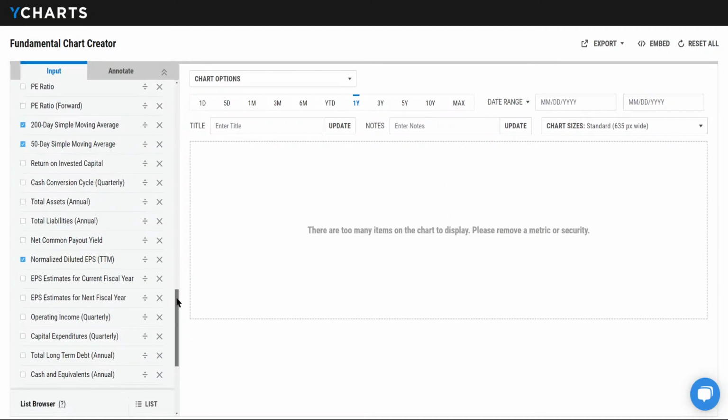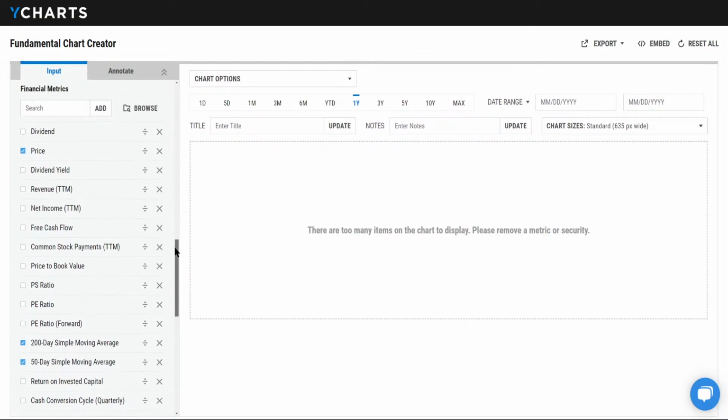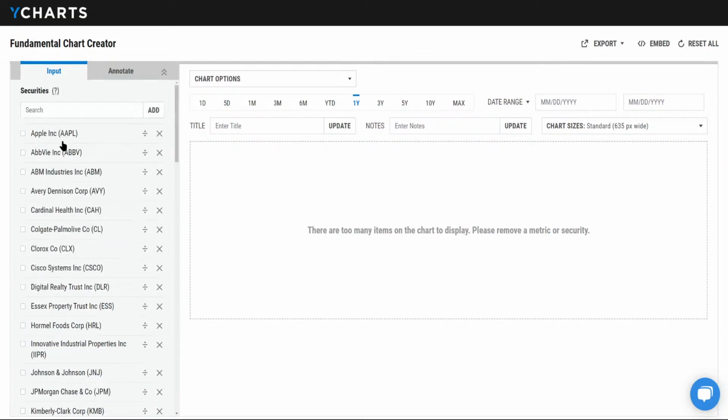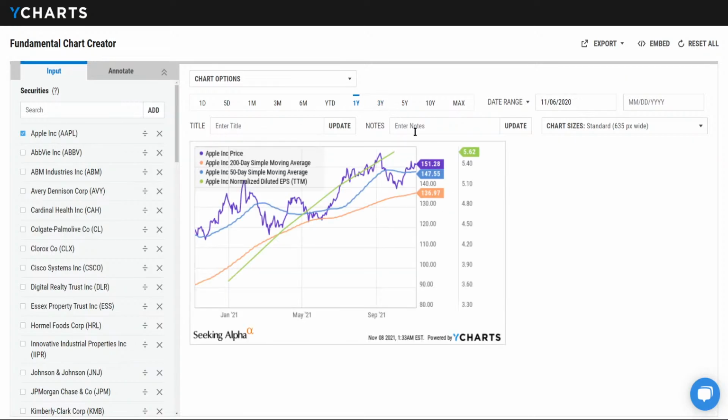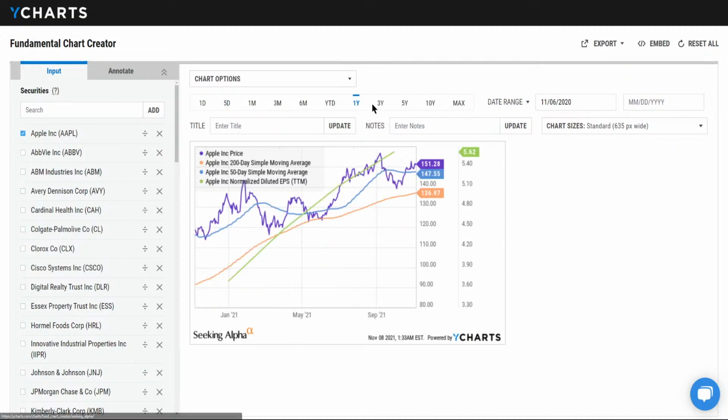Are they going positive? Are they going negative? I just want to see where a lot of these companies are at the moment. We'll quickly go through the current price, the 200-day, 50-day moving average, and where their earnings per share has been over the past year. And we'll see which is better to look at here, maybe 3 year or 1 year. It's all the same data.